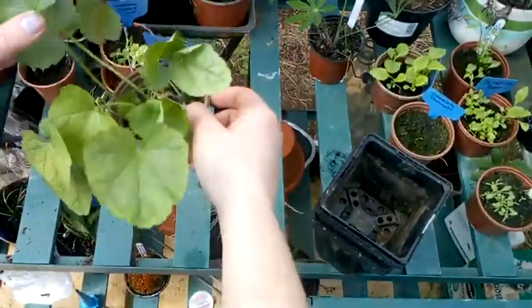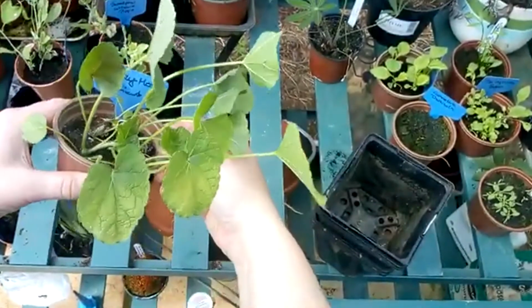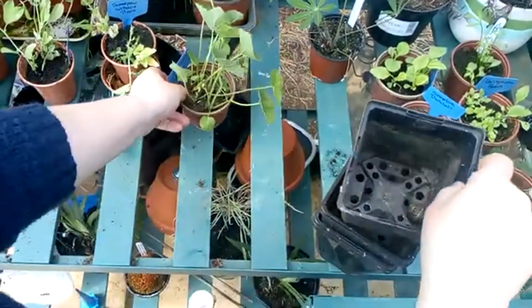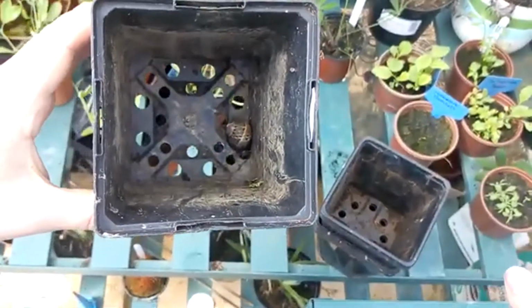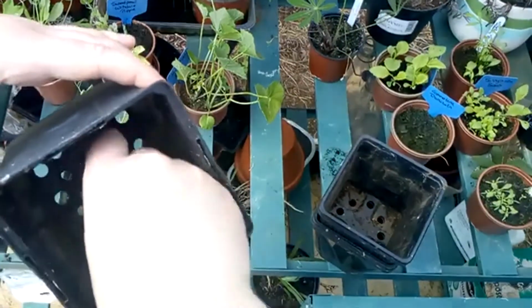Hollyhock. I might put that out. No, I'm going to repot that. Okay, let's do the hollyhock first. Ugh! Scared the heck out of me then. You see him? And he's alive. Hiding in my pots.